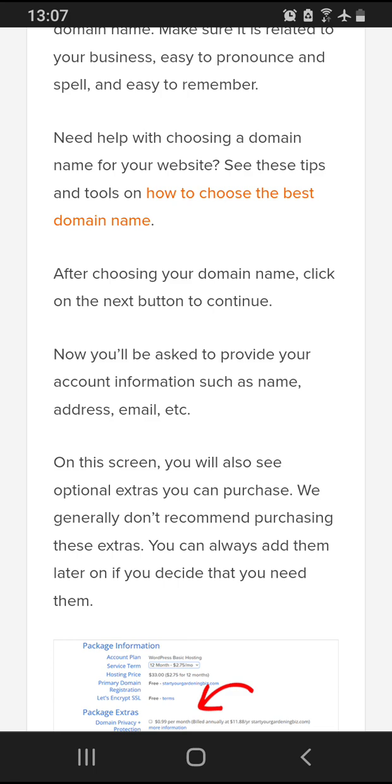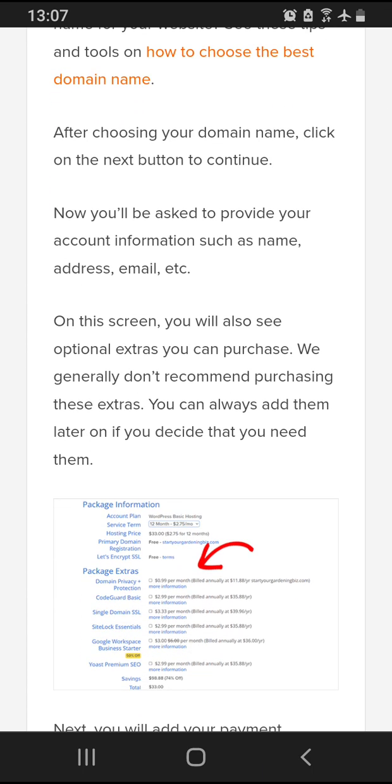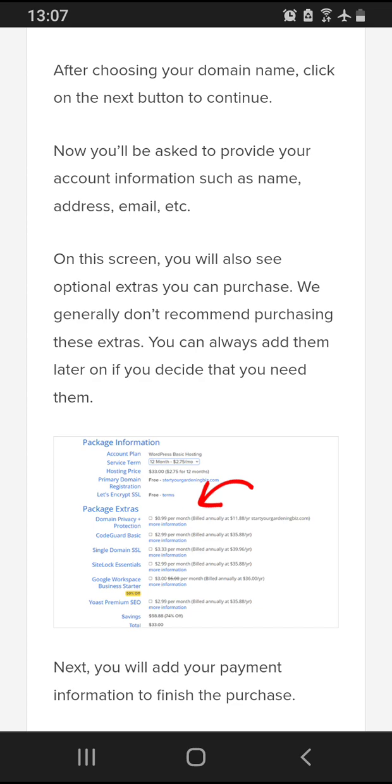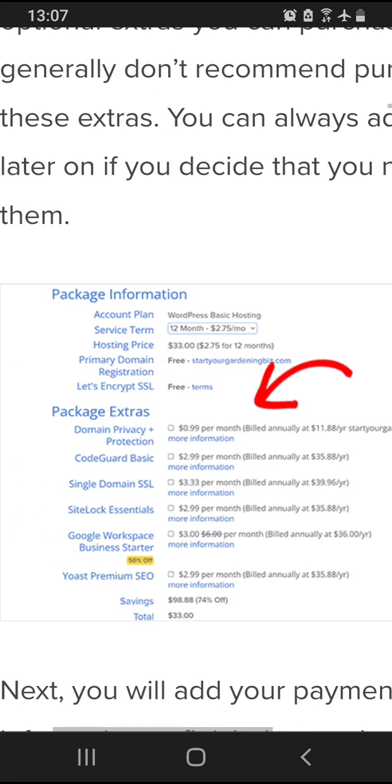Now you'll be asked to provide your account information such as name, address, email, etc. On this screen, you will also see optional extras you can purchase. We generally don't recommend purchasing these extras. You can always add them later on if you decide that you need them. See what they're talking about.